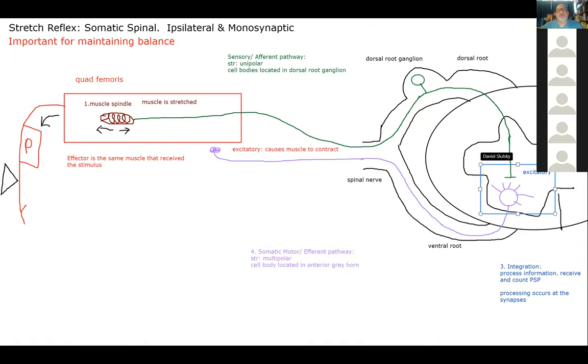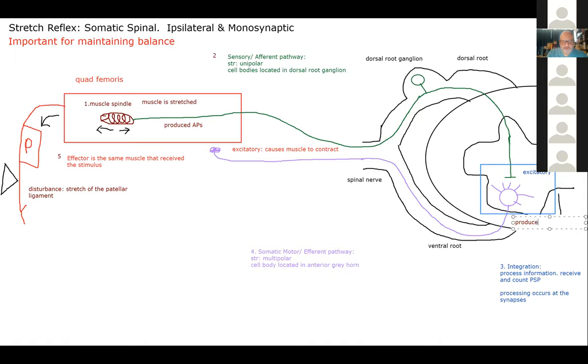I forgot to put numbers to these things. This is, of course, number 2, and this is, of course, number 5. There are our 5 components: our disturbance, the stretch of the patellar ligament, and that caused the muscle to stretch. That produced action potentials. Those action potentials stimulated our motor neuron, which produces action potentials and causes our muscle to contract.